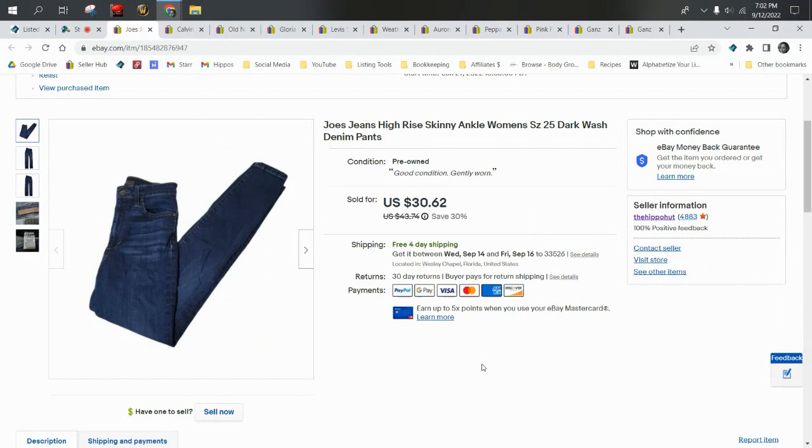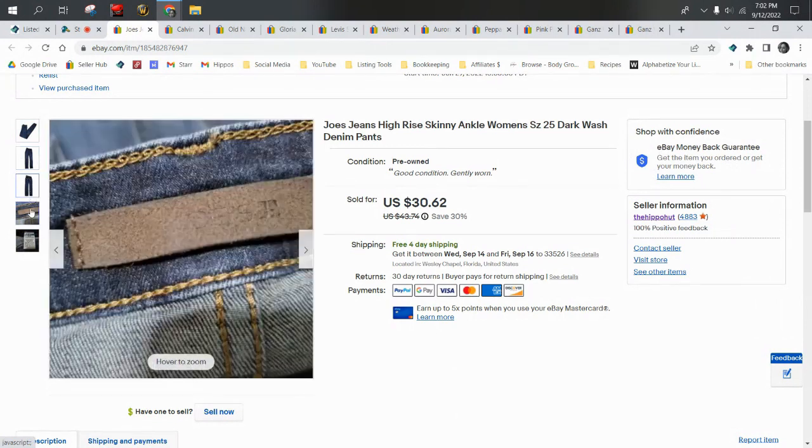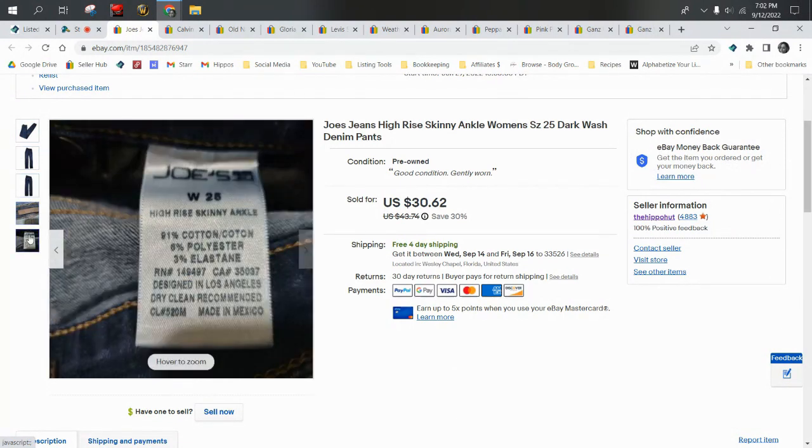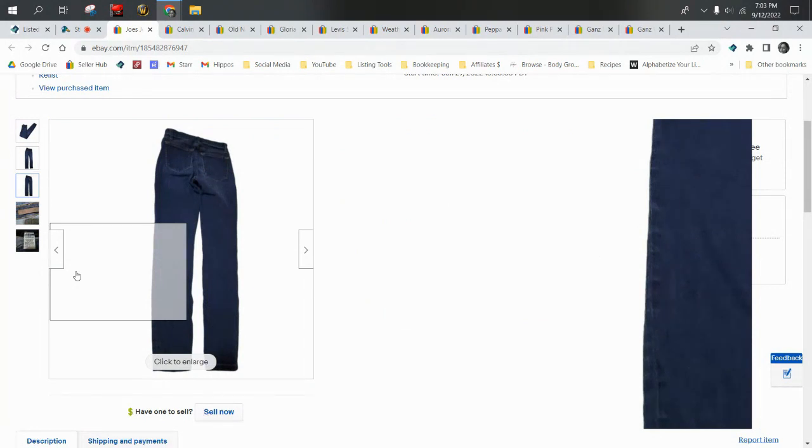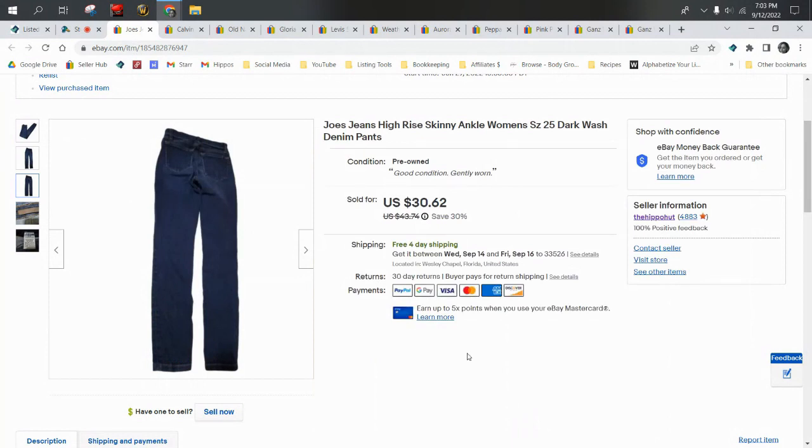All right, next up we have Joe's jeans. These are high-rise skinny ankle. I paid about $4 or $5, half off at Salvation Army for these. These shipped first class. They were smaller. They were size 25, and they're skinny jeans. So, I mean, they're cutting it right at 15.8 ounces, but you can still send that first class, which always saves money. So that is the highlights from our sales of the week, guys.